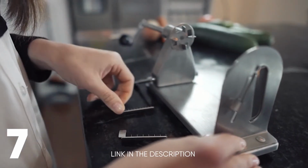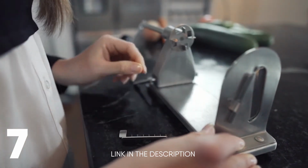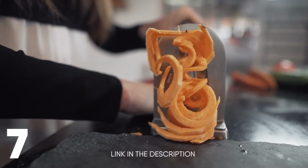Easy-to-change steel blades offer so much variety in cooking new and delicious veggie dishes. The Mittbox Spiralizer is a must-have accessory for a healthy lifestyle.